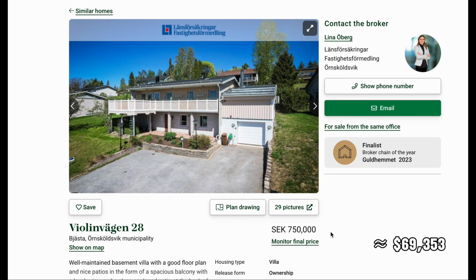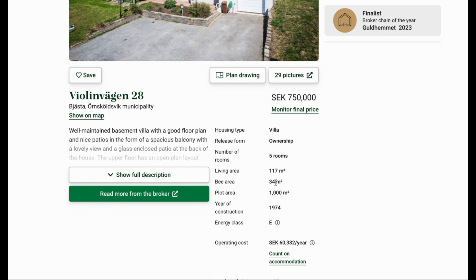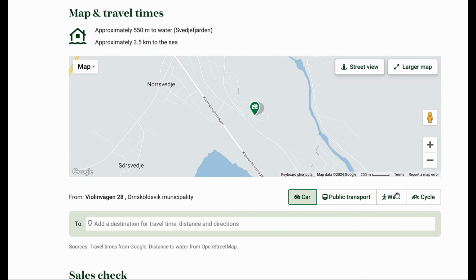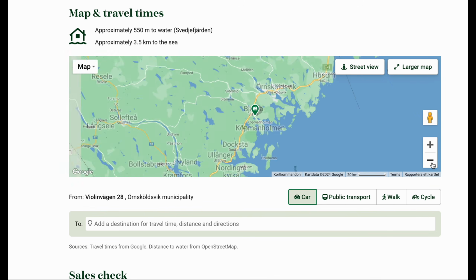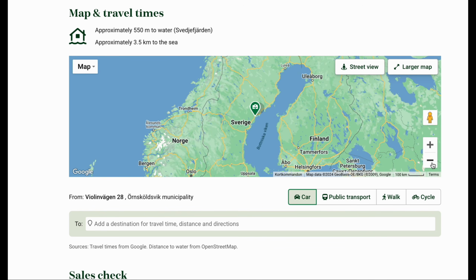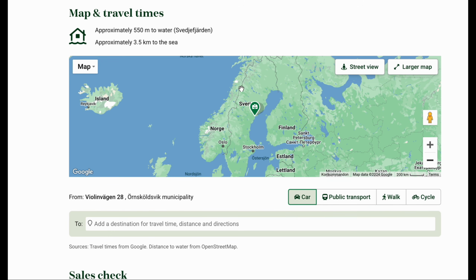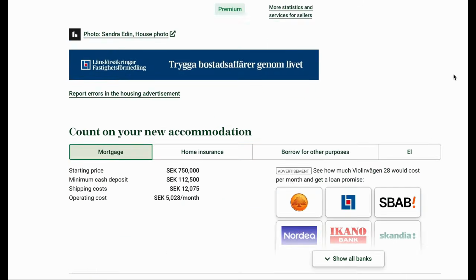750,000 Swedish krona, which is around $75,000. 5 rooms, 178 square meters, 1,000 square meters plot area, which seems quite big, 1974. Where is it located? It has a lake here, not too far. So we zoom out a little bit, but it's also very close to the sea actually. And more in the north. More in the north of Sweden, as you can see here.